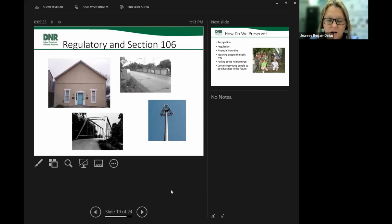The comments that come into us, our staff deals with thousands of these, and so they may not know every resource. They may miss a resource if the consultant doesn't bring it in, and if the consultant doesn't say, hey, this is important because of this, that's your opportunity too. So when you get these letters, and I know that they are wordy and there's lots of legal language in there, your biggest thing is to look at the resources of the area that they're talking about and see if there's anything missing. And I think that's, for us, the big thing.